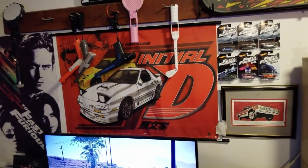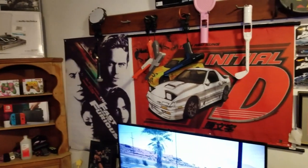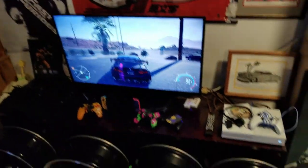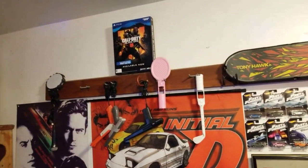Got my old school Initial D poster. Love Initial D, I still watch it to this day. That's pretty awesome. Of course, the Fast and Furious original poster. So that's basically my car section and some accessory section there.